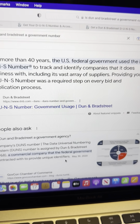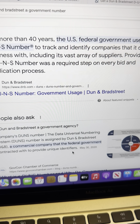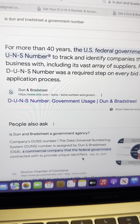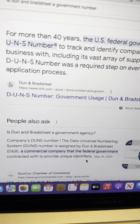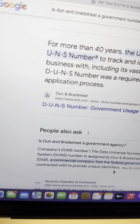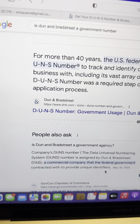So that'd be almost similar to having an employer identification number that's given to you by the IRS, or others might say the Internal Revenue Service. So from right here, guys, you can see that the Dun & Bradstreet number is in fact a government number. Now let's explain the whole detail.